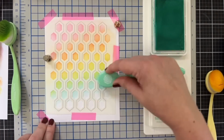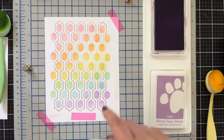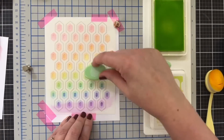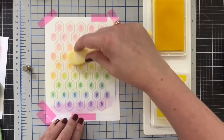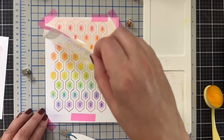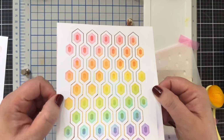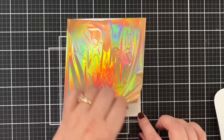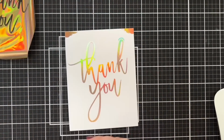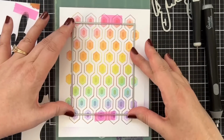Layering stencils in general are a blast, right? Because you're just going to be able to lay down color in a way that would be almost impossible to do by hand, right? This stencil set is so cool, and when I finished with the blending and peeled away that panel, I just couldn't believe I had just done that. It just looks so good. I also used a hot foil plate for the greeting, and even though there was over foiling at the top, it did not matter because I was die cutting.